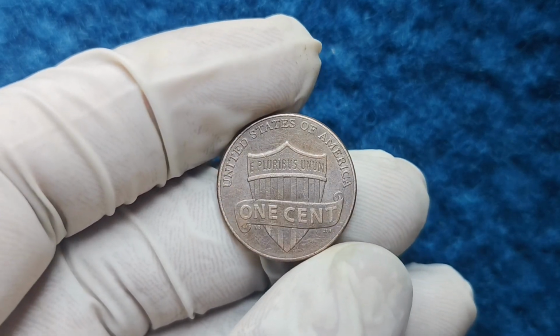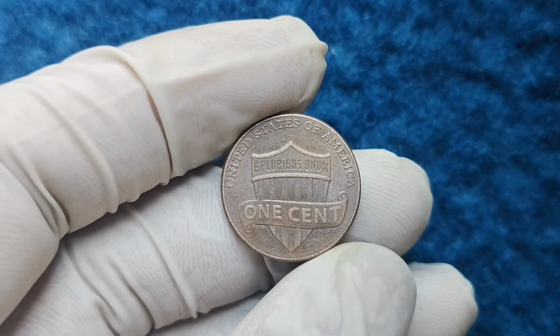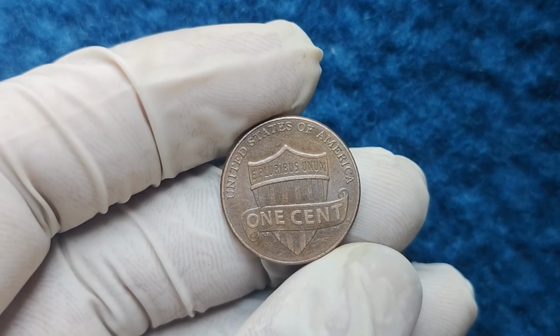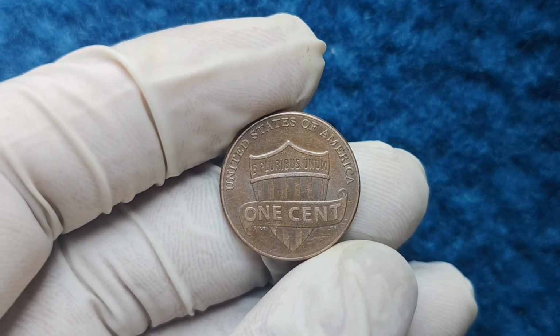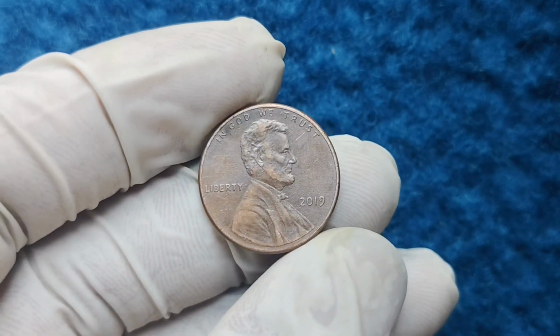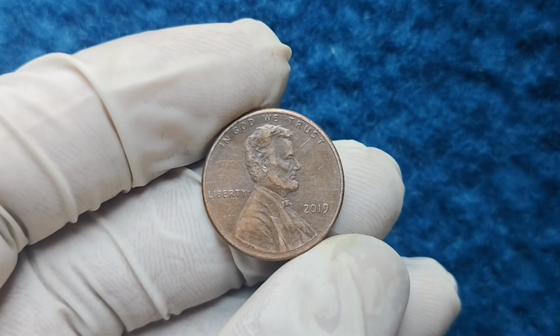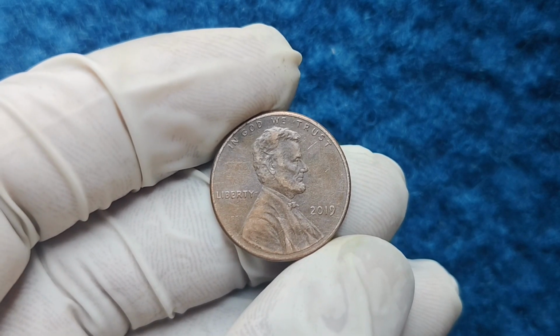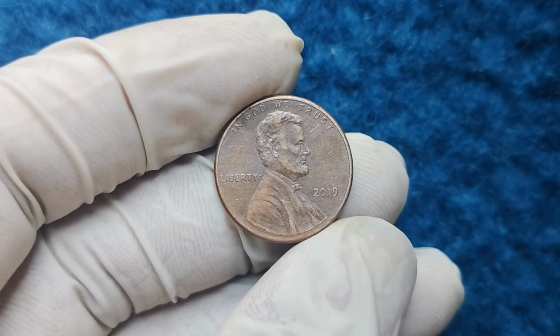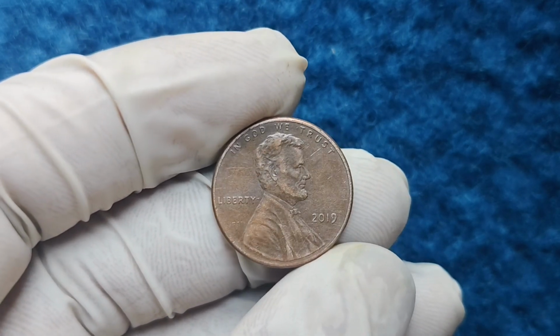But wait, there's more. Some 2019 pennies come with errors, and in the coin world, errors can mean big bucks. Let's look at a few of these. Doubled die happens when the coin is struck twice, causing a doubling effect on the design. On 2019 pennies, this might show up on Lincoln's bow tie or the date. Such errors can fetch between $50 to $100, depending on their prominence.